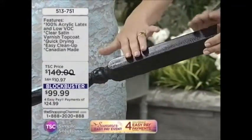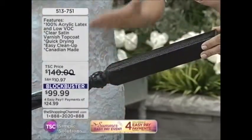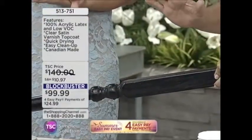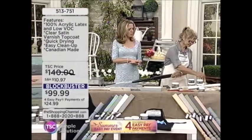So traditionally, we had to sand this all down, get the shine off, get the oil off, then prime it, because you wouldn't layer certain paints over certain paints. These are acrylic latex paints. They're water-based, soap and water cleanup. So they're not supposed to go over this, but you can go over it without having to do all the prep work.